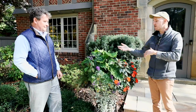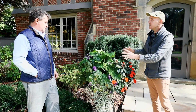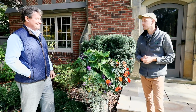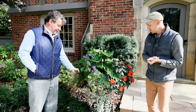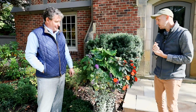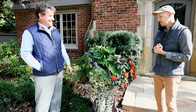So it is that idea of having this container be something that changes and grows and adapts as the season changes. Yeah, it's been so lovely that it's been really hard to think about taking it out and putting in mums or changing it seasonally. So we're going to let it go. That's great. That's great.